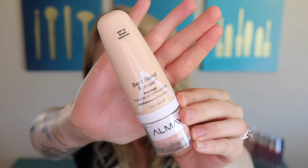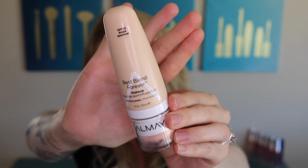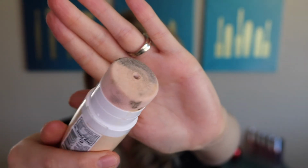Woo! So if you saw my thumbnail, this is the item you have been waiting for. This is the Almay Best Blend Forever Foundation. I have the shade 100 Porcelain, and here we have it. All I have to say is, what the, look at that applicator. I used this foundation initially and then several times after that, and I concluded that this is a foundation I personally do not enjoy. It does not suit oily skin types. It exaggerates everything of my oily skin.